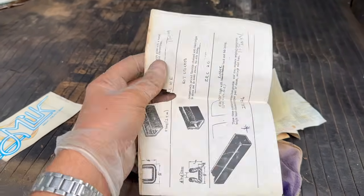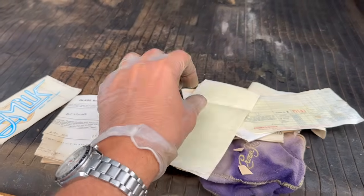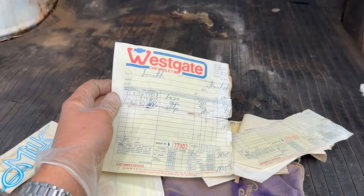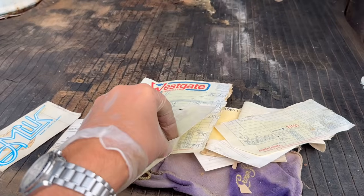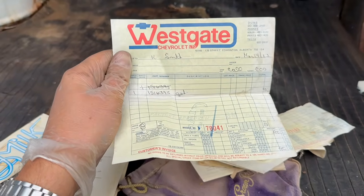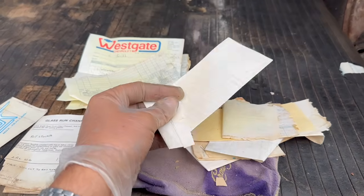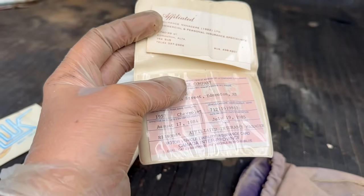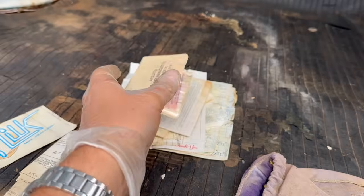Window rubber channels. We've got some receipts. Westgate Chevrolets, he's taking it to the dealership. Hose cap clips. 1983. So we're getting some work done on the car in the 80s from the looks of things. Well, this is important. That's the original paperwork for the car, well, at least for the insurance anyway. 1984, before it met its fate.